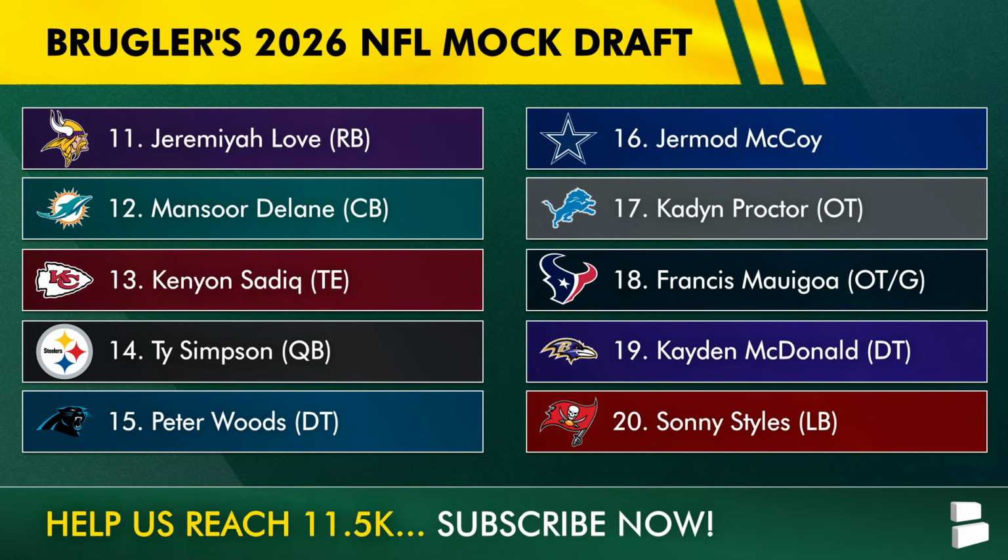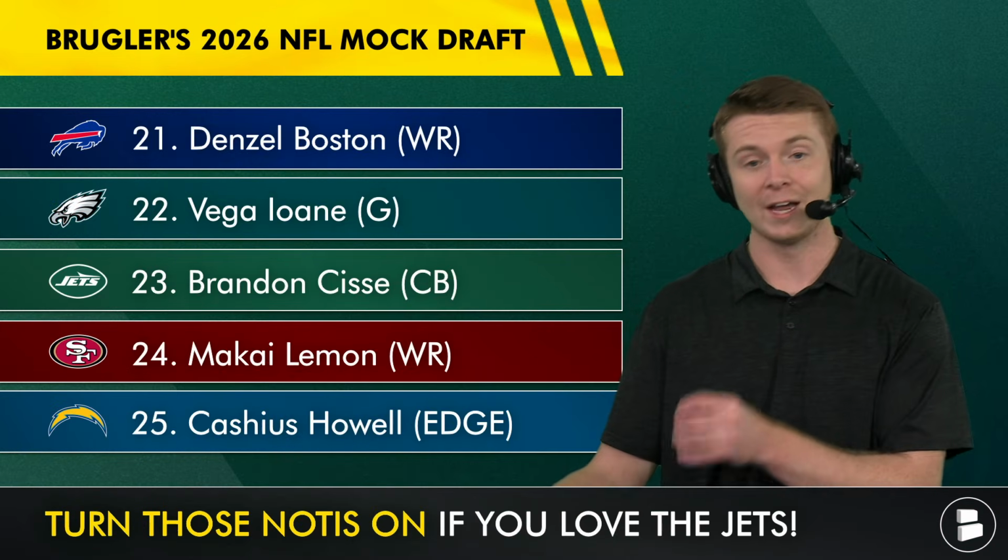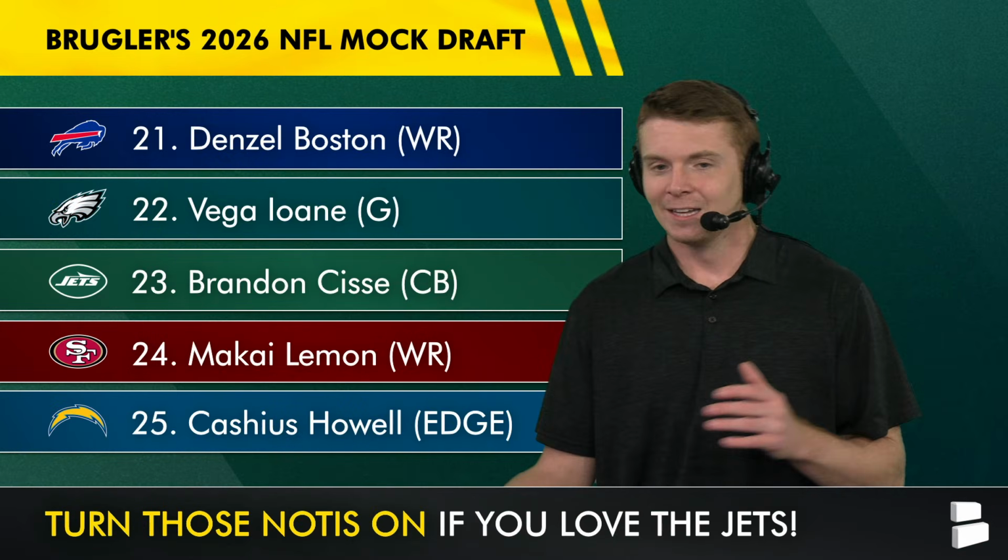Caden Proctor would be a great pick for the Lions as well. But, and we carry on here, he had the Jets actually taking Brandon Cisse, the South Carolina cornerback. Now, this guy, he's a hell of a player.